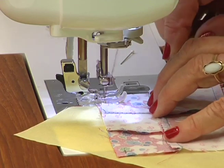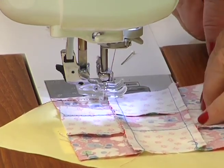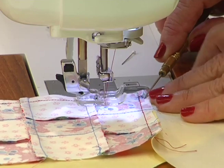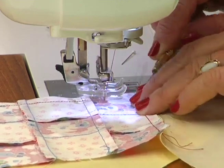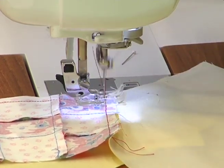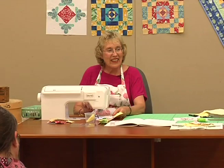Trust me, I wouldn't tell you if I thought it wasn't important. I was struggling. Okay, so we're going. We're still doing a quarter inch foot. We're going over to the dot. We're going to stop on the dot and we're going to lock it, and cut it.